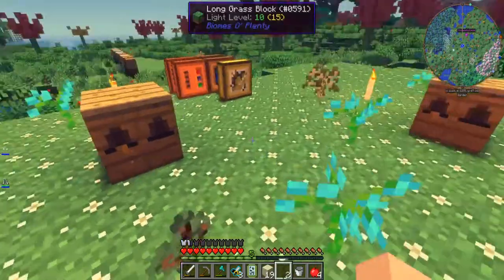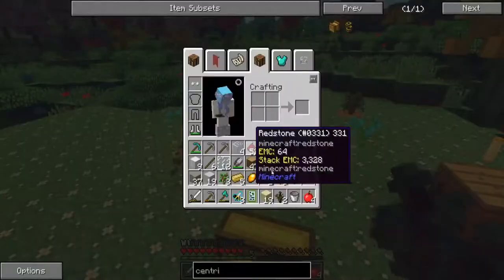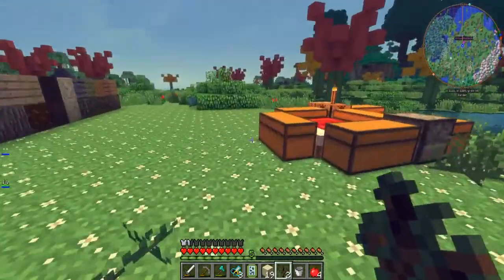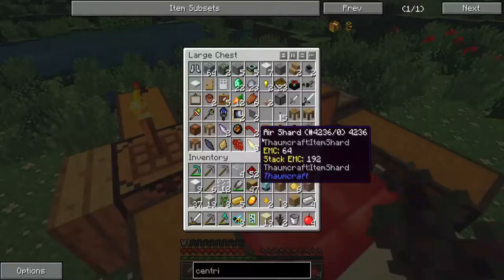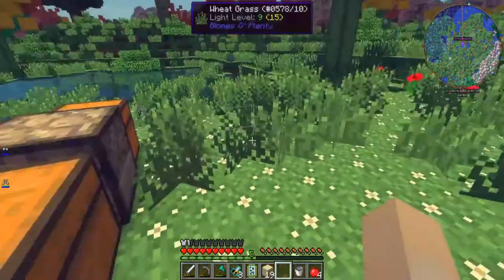This whole process has been so confusing, and I just really hope it pays off. I wish I had bones also so that I could bone meal those, but I guess I'm just gonna wait for a little while and see what happens with those new saplings.